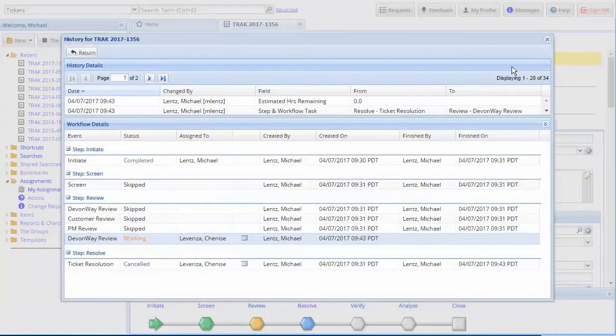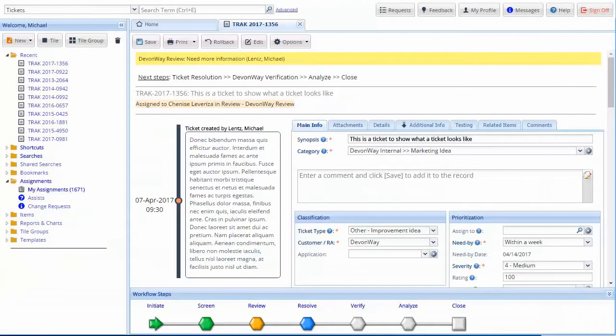So that's a little bit about the history and how workflow works. Another thing to think about is that when these things turn green, that means they're completed, and eventually this will get all the way to the end. These gray boxes mean that those steps have not yet been done. When it gets all the way to the end, that means it's closed, and typically that means that you can't edit it any longer. So that's generally how workflow works.